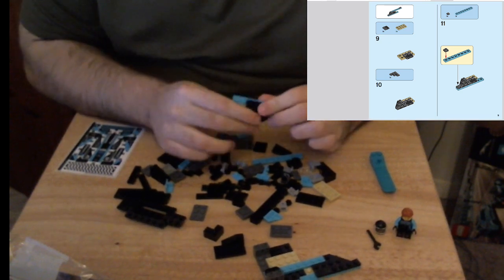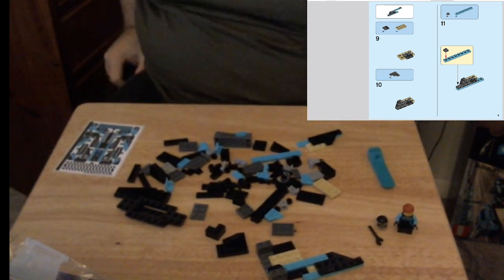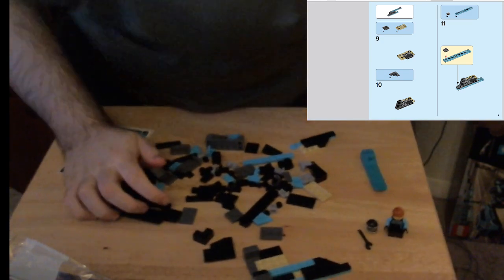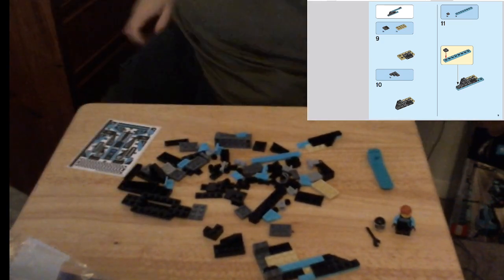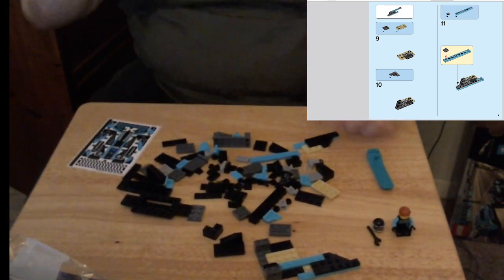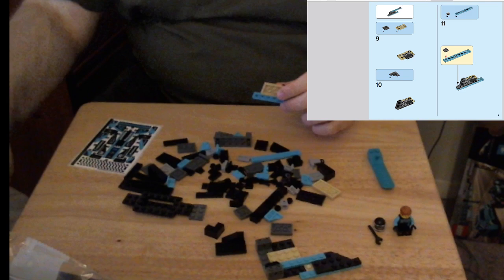Hold on, I got a comment in chat, and I'm sitting far enough back from my computer screen I have to get up to read it. Yeah. Oh, I see. I think Brett came in to watch tonight. Usually he's streaming when I do these builds, so that's cool.